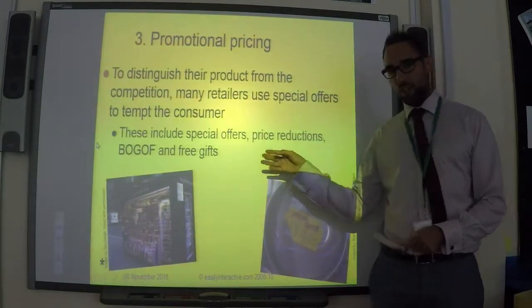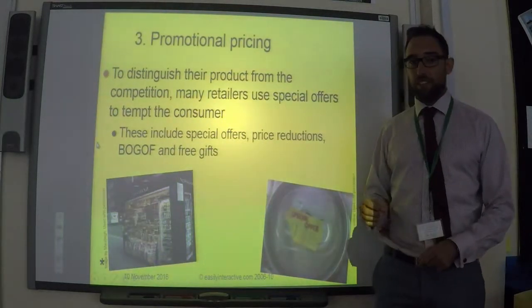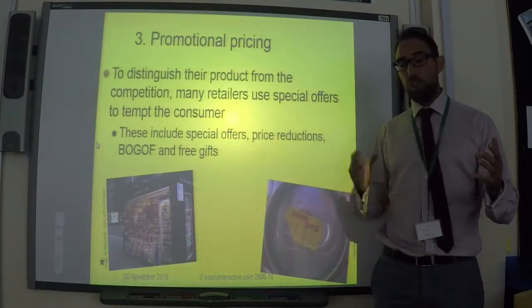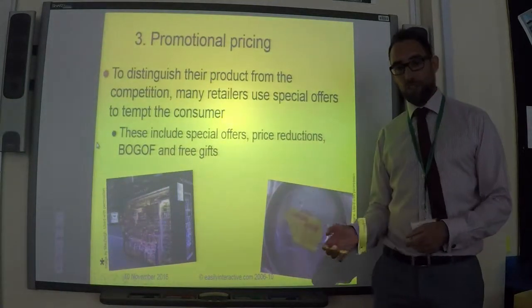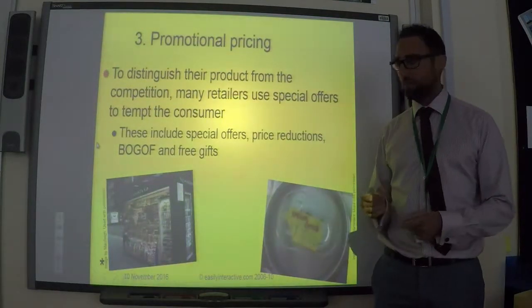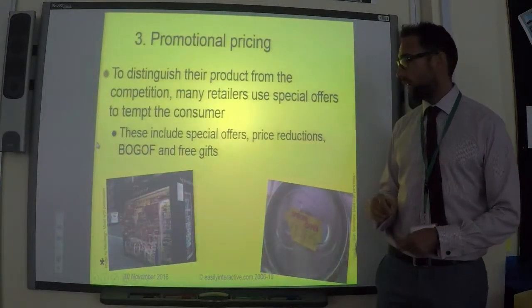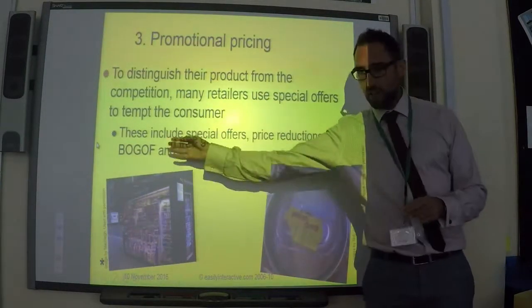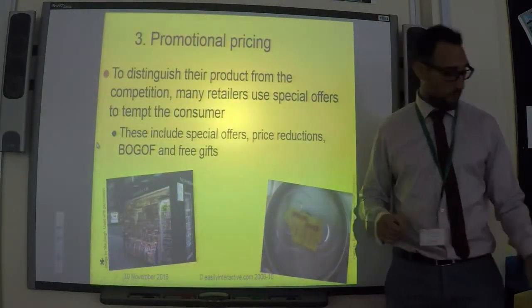Just be careful if you use this in the exam though, guys, because BOGOF is basically a 50% price reduction, because you're buying one, you're getting one free. So if you use BOGOF, don't then go and use price reduction, because you've used it already and it's the same thing. Okay, so just be careful of that, because you would stop yourself gaining marks there if you use BOGOF and price reductions together. Just remember, BOGOF is a price reduction because you're getting 2 products for the price of 1.